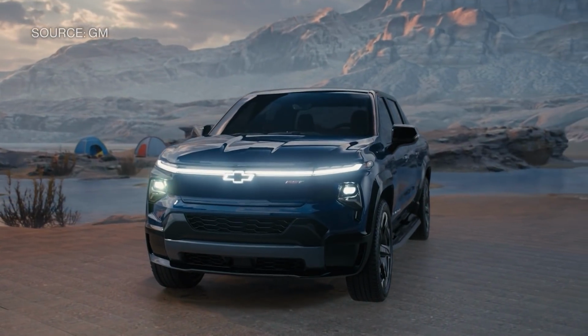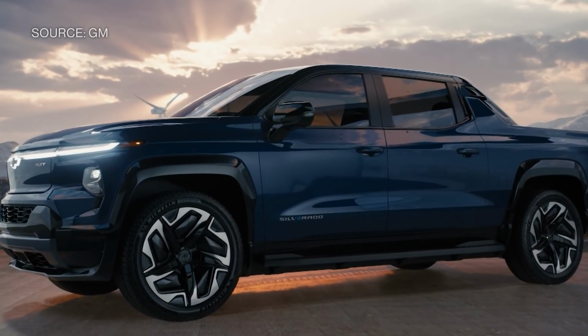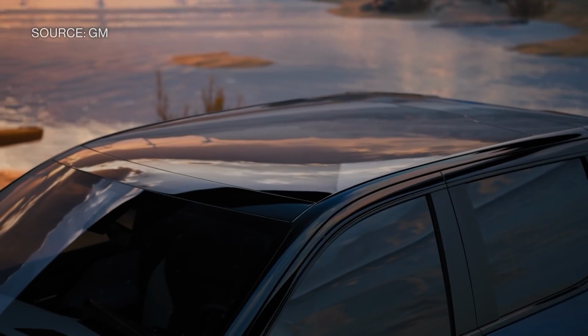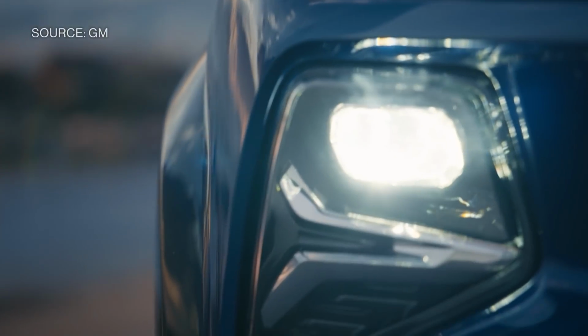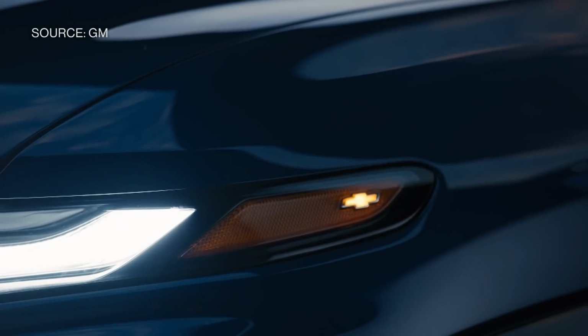The first edition of the RST sold out in 12 minutes, and reservations are still coming in. So we're super excited about the response that we're getting, because this is a ground up EV truck that has so much capability. We're so excited to share it with the world.